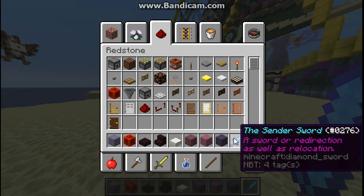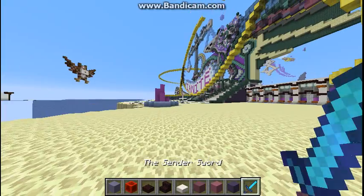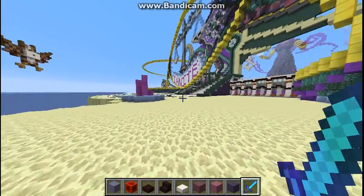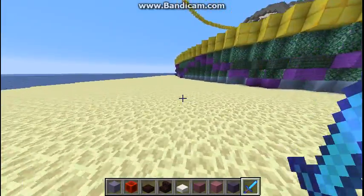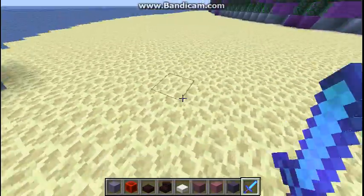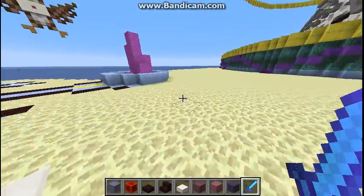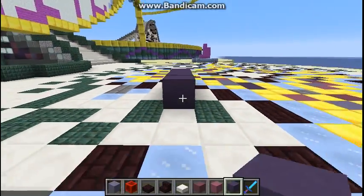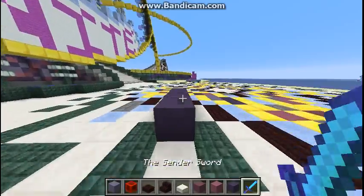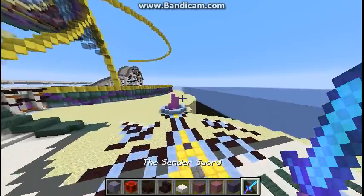I think it's starting to work out now. Now, check this out. Normal. Sword mode. Look at how fast I move. This is like impossible for building. Like, you can't move this fast and build, I don't think. Unless... Yeah, it's impossible. It's just not gonna happen.